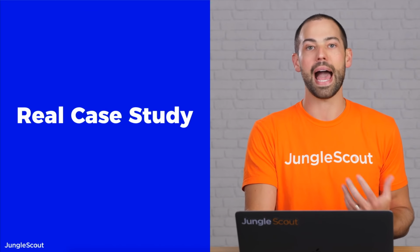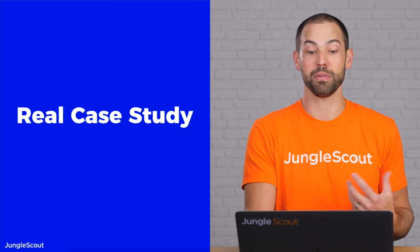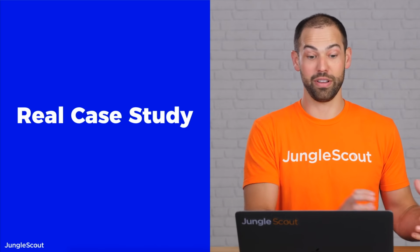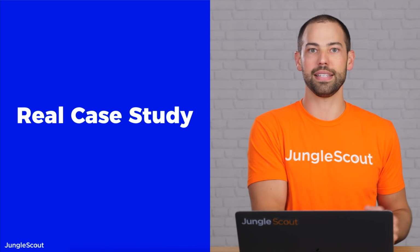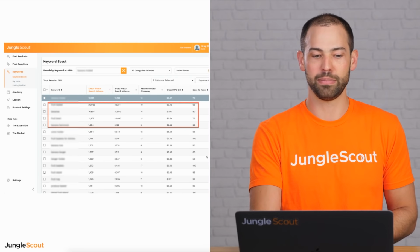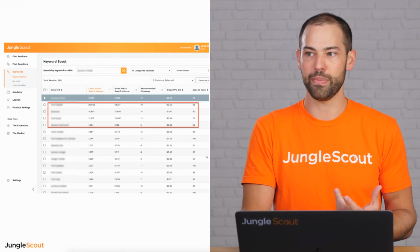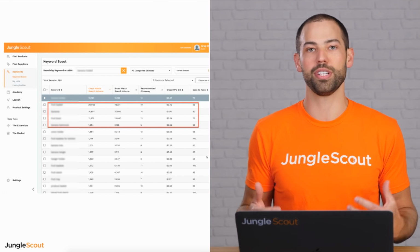And I actually just added this case study this morning because someone messaged me on Facebook Messenger yesterday, told me about the success that they had. They were one of the first people to use this functionality when we released it into Jungle Scout in beta a couple weeks ago. And I want to share it with you, okay? They gave me permission to use this example in this particular webinar.